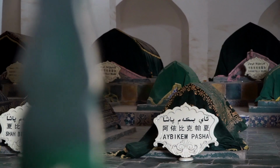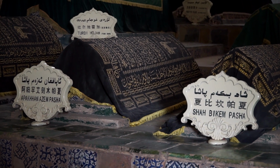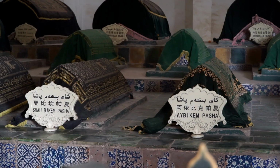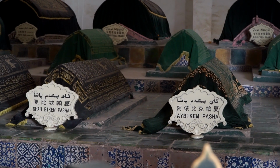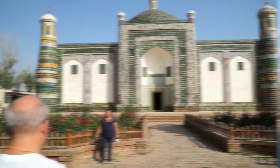And so inside there's lots of coffins covered in really beautiful material, and it ranges from everyone from queens to kings to even their children. And it was a fight between two rival factions, and one night one of the rival factions came in and slaughtered everyone. And so here we are checking it out.